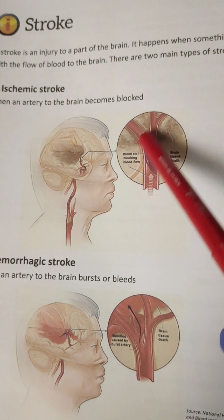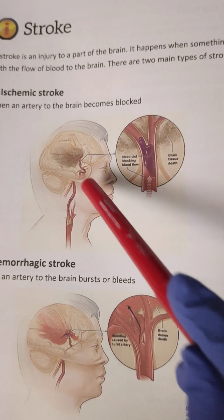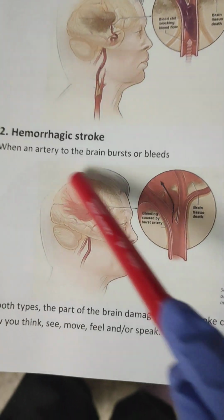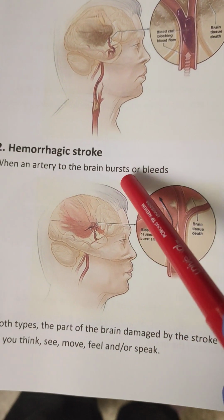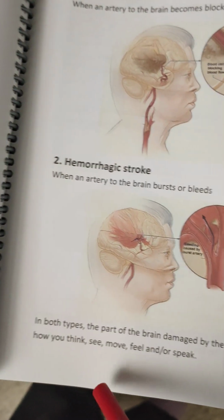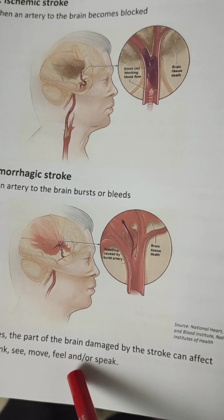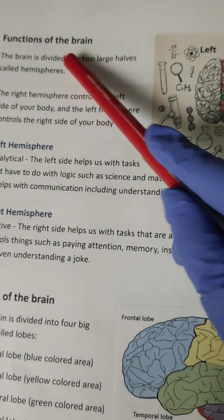This is how they've showed it. So once the artery is blocked even for a minute, you get this stroke. And the other is hemorrhagic stroke, when an artery to the brain bursts or bleeds. Look at that. So in both types, the part of the brain damaged by the stroke can affect how you think, see, move, feel, or speak. These are the functions of the brain.